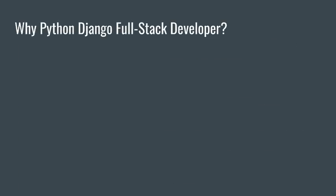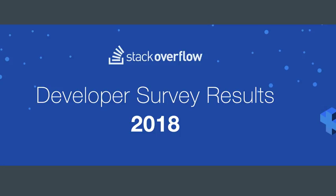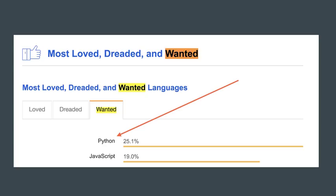But let's start off with why Python Django full stack developer. So we're going to start by looking at Stack Overflow. Stack Overflow is like the best platform in the world for coders and engineers. So let's just use their survey results. All right, I'm going to present you some facts. So we got most loved and dreaded and wanted languages.